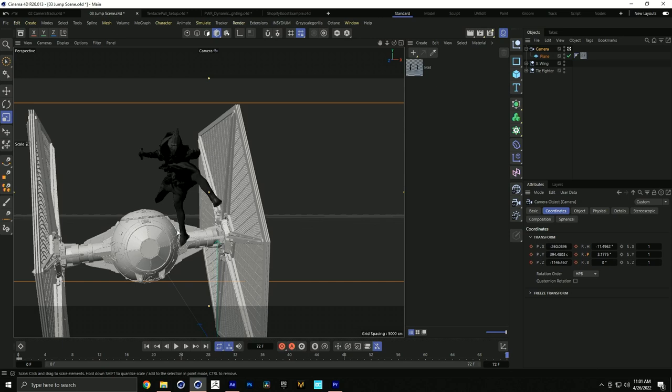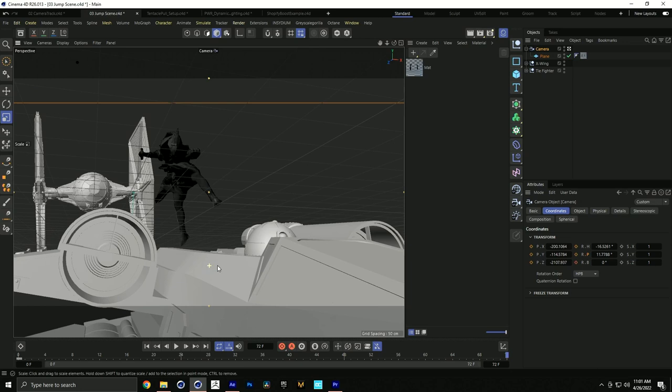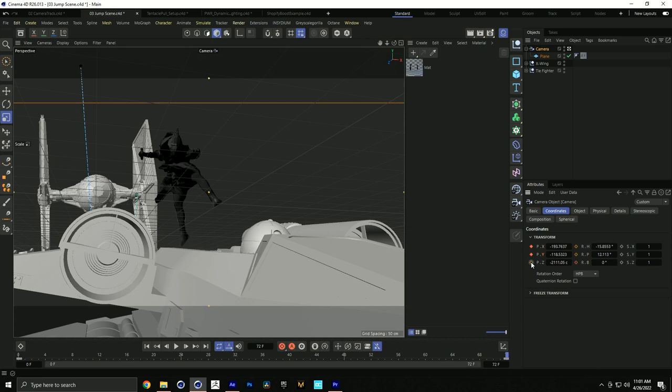And I'm going to fly my camera back and try and make this perspective feel right. He's obviously bigger in the frame, but that's okay. We can kind of cheat this. Something like this looks right. Maybe he's the right size compared to this X-Wing. New keyframes, so click these buttons again.